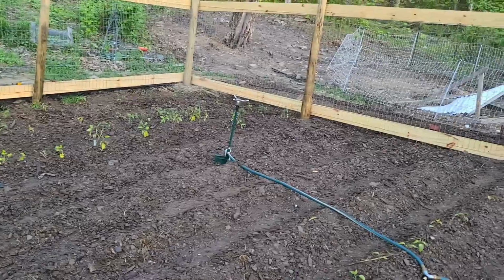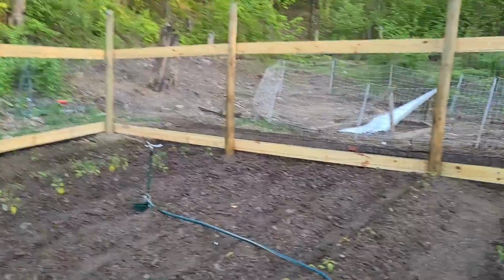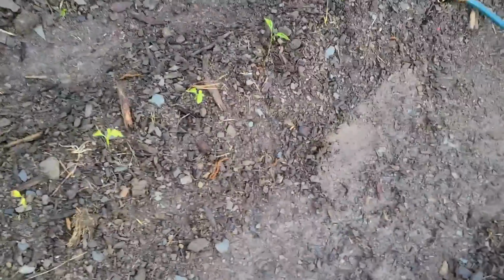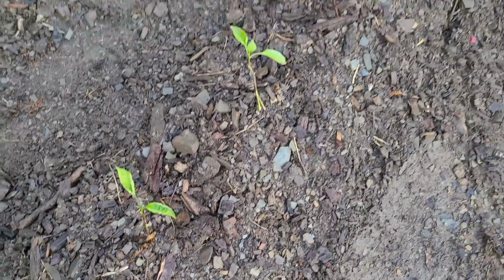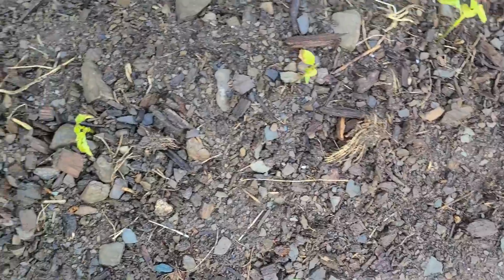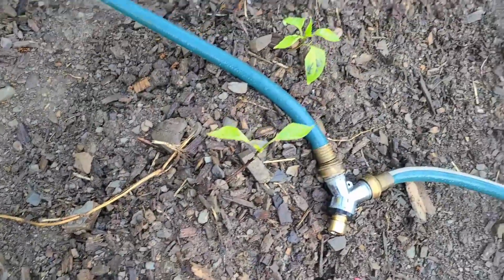So one thing that I think is pretty neat is that if you guys remember our video from earlier this spring, we showed you how to do seedlings indoors. And actually all of these peppers we started ourselves. And with a lot of TLC from Dustin, they did pretty well.